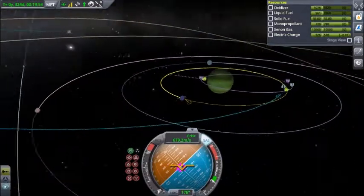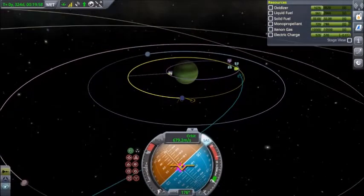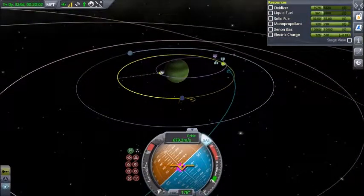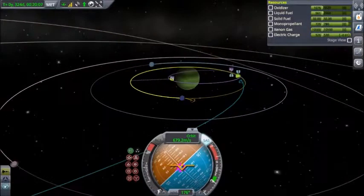So this encounter is kind of gravity braking me as I come in. That was not intentional. It's actually super hard to do. I just kind of got really lucky with this. So this should bode pretty well for me having enough fuel to get this done.